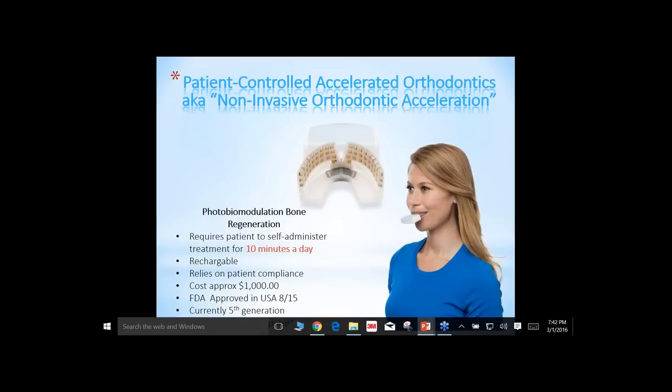This is similar to a lot of the other electronic devices where it comes in a case. The case is connected by Wi-Fi. It gives you results on how well you're going and how many days you've used it and how many minutes you used it. This is currently the fifth generation of the device. They've altered the shape and the number of LEDs that they've used inside of it. And this came out in November, is generation number 5.